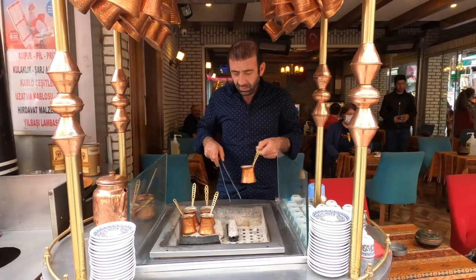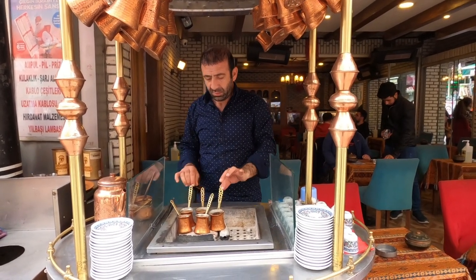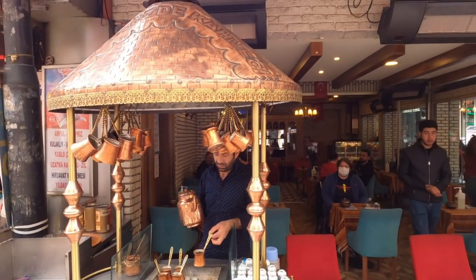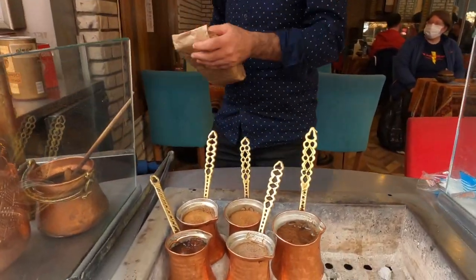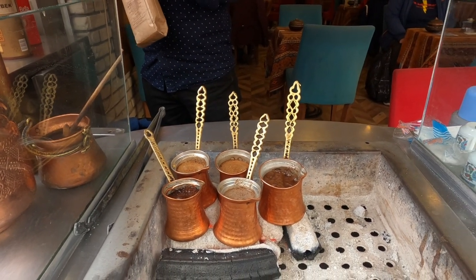That is good. Okay, so when you come to Turkey, it's pretty important to try a Turkish coffee. Turkish coffee is an institution here. And they make it like this, often in sand, but this one's not in sand. This one's on the coals.